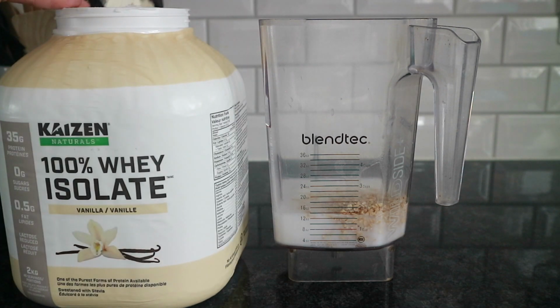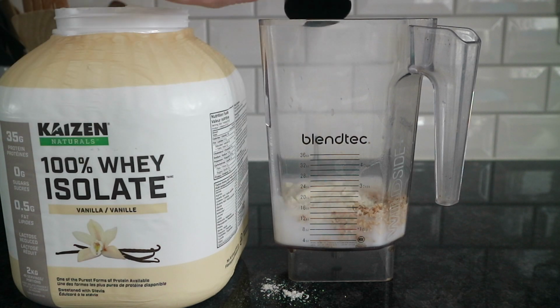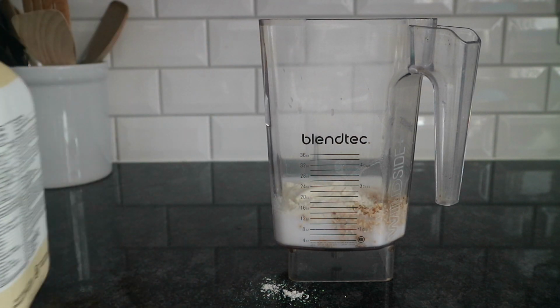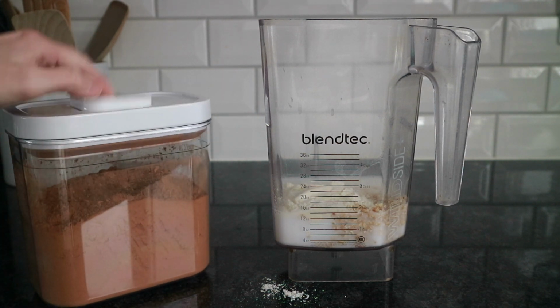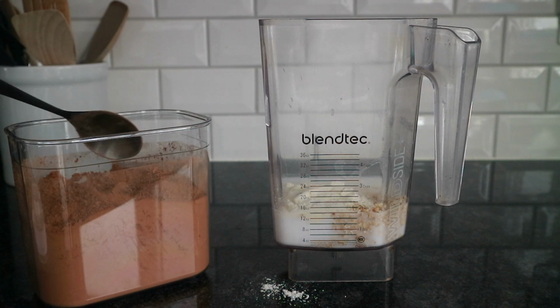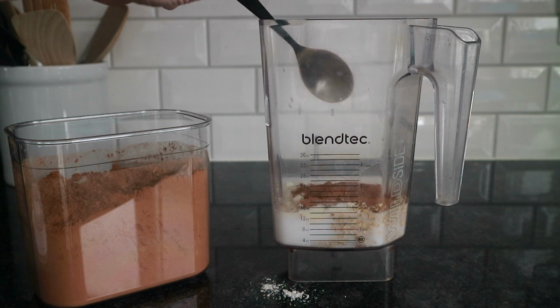Next thing I add is about 1/2 scoop of protein. This is optional, you don't have to add protein. It does help to sweeten it, and I just like it as a way to get extra protein in my diet. Next thing I add is cocoa, and I use about 1 tablespoon of cocoa. I don't measure anything super precisely, so just about 1 tablespoon.